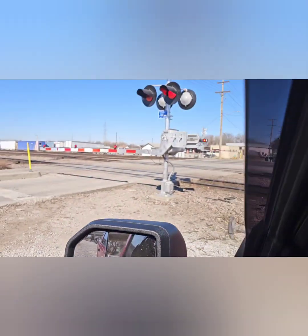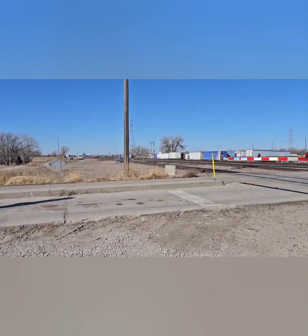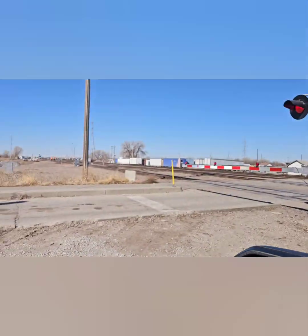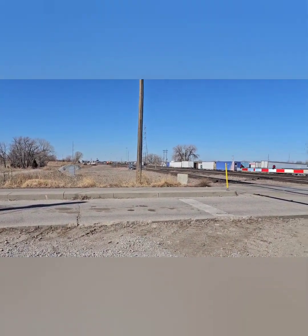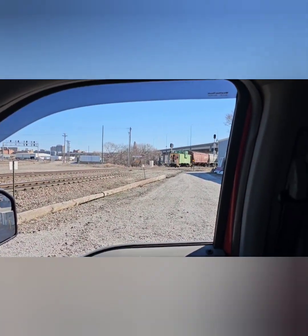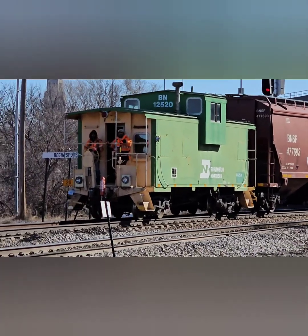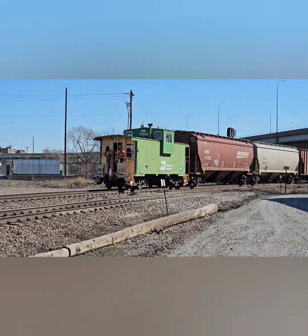Again, this is the spot. You just park right here by the little mill at the crossing. This is looking west into Hobson Yard. Looking east. Oh, here it comes. Here comes our local coming back with the crew on the caboose, and that's the reason that they use the caboose as a shove platform.